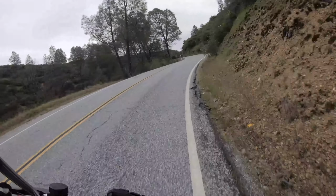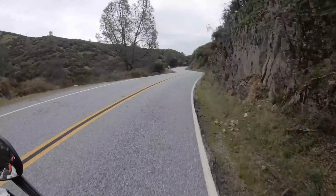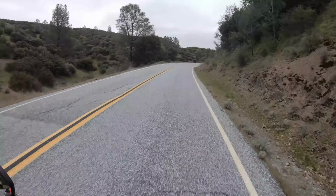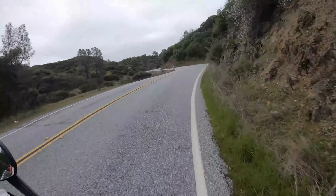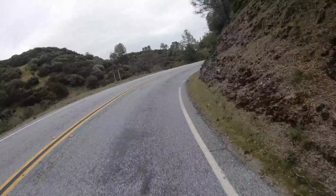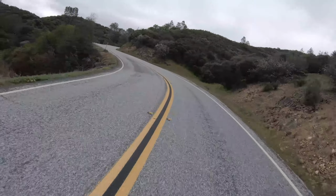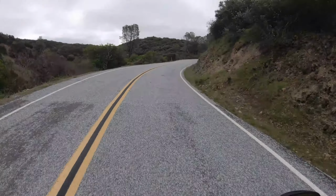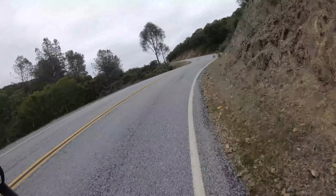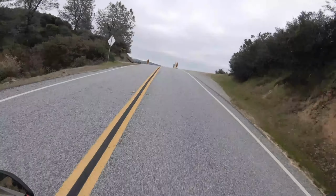I had the Multistrada, and I love that bike. Rideability was, let's say we could scale rideability. So if we scale it, 0 being the hardest to ride, 10 being the absolute easiest bike to ride, I would put my Multistrada somewhere around a 6 or a 7.